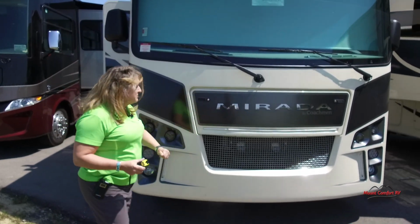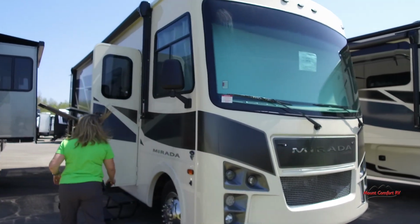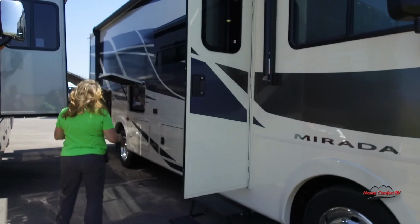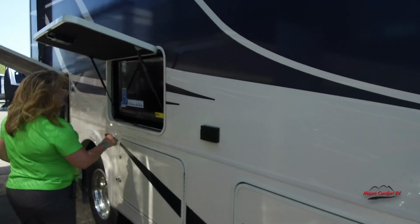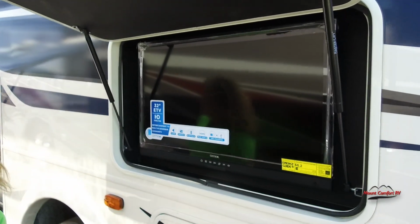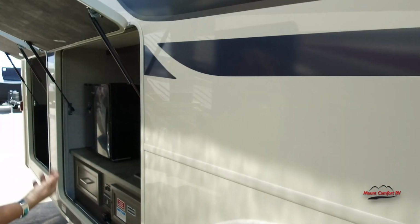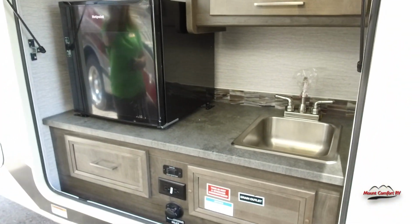At any rate, back to our Mirada. We're going to take a look down the side here. Great features, folks, just great features. You're going to have your television, Bluetooth capable speakers. Down here, something we very rarely see in a Class A without bunk beds, and that is an outdoor kitchen.